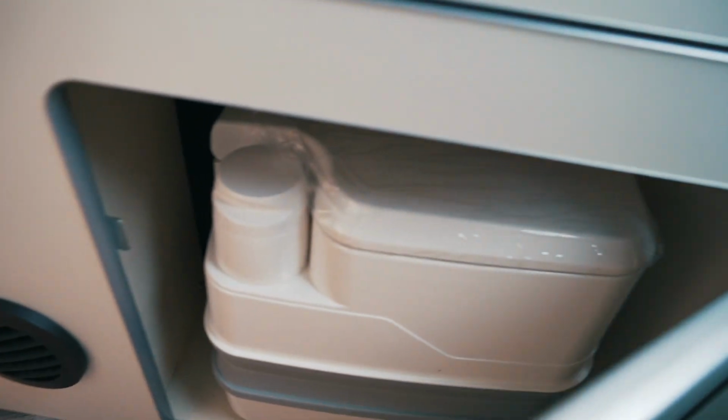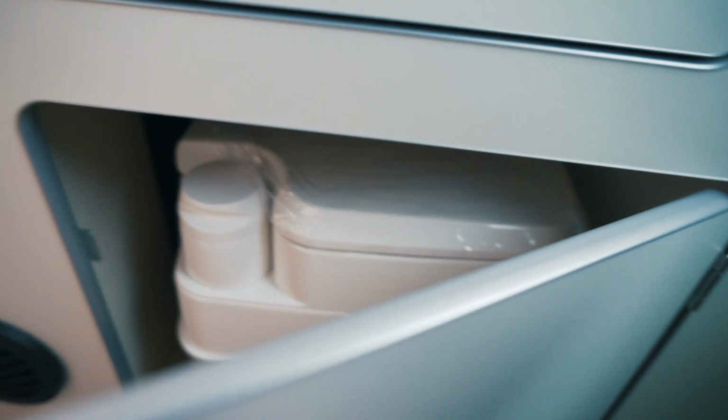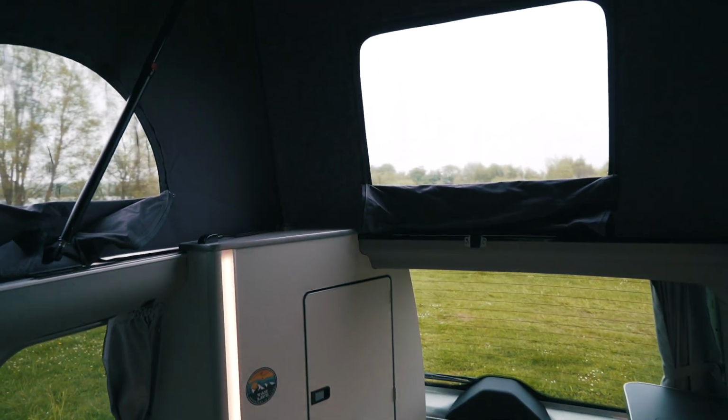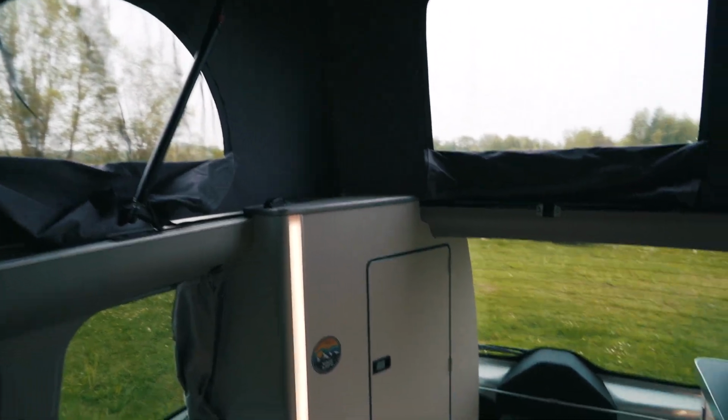They have properly used everything. In fact, that's storage for the Porta Potty. Yeah, that is great. They've used every little bit. And there's another outlet, another heater outlet there as well. Impressive. Look how much light you get inside if you've got the pop top windows open.